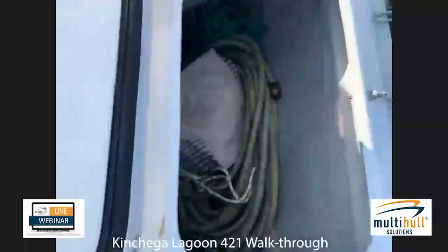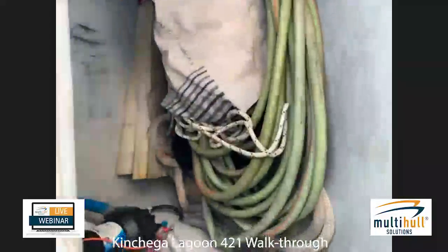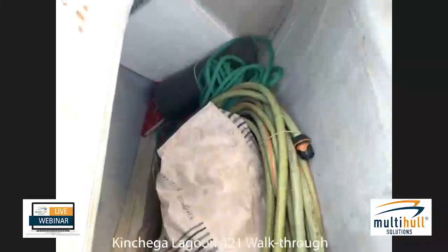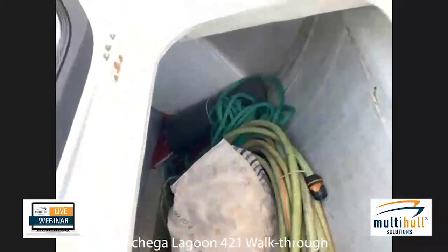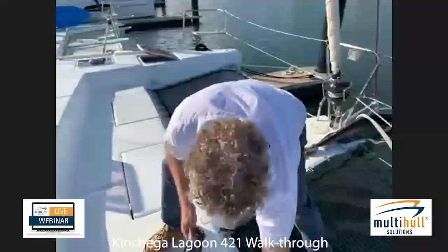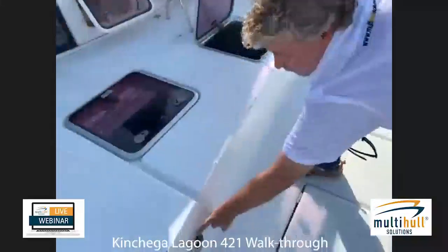So you've got the hose and pump down in there, and a few other things. Bag of line, and your deck wash outlet. Stuff here.